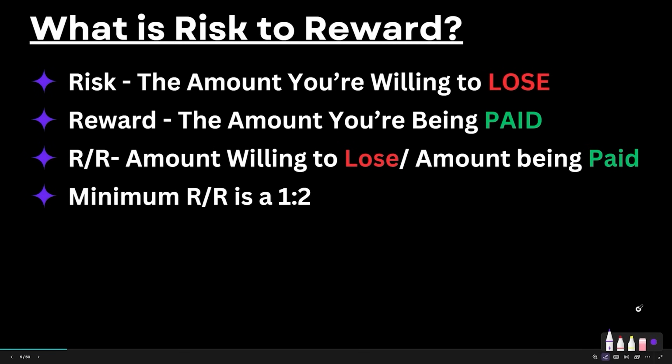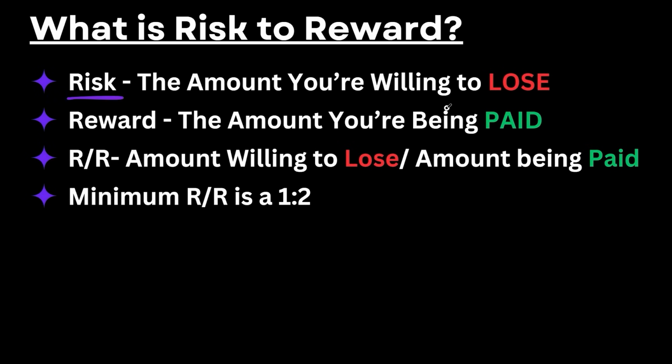So what is risk reward? Risk is the amount of money you're willing to lose. Reward is the amount of money you're being paid. Think about it this way: in order to make money in life, you have to take risk. If you have a college degree, you had to spend money in order to get that degree in order to get the job you're in now. However, college might be a scam nowadays, but that's for another video.